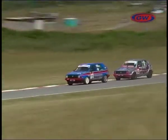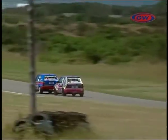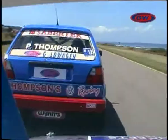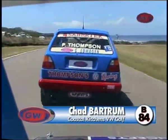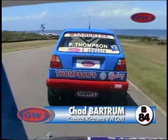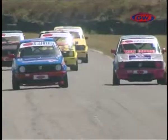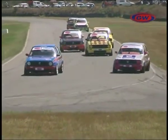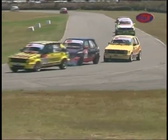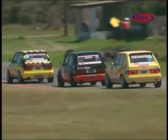But now he's in the wrong position because Bartram can now pounce because he's in the slipstream. Bartram is using the slipstream as hard as he possibly can. He's going to try and do it on the brakes again and put it up the inside of Peter Thompson. Let's have a look here. This is probably at approximately 190 kilometers an hour. Chad goes to the outside. Peter learned from the previous trick, but let's see if Chad can go around him. He's going to try and go right around the outside. No, not this time. In the back, Stuart Mack right behind Quinton Thompson this time.